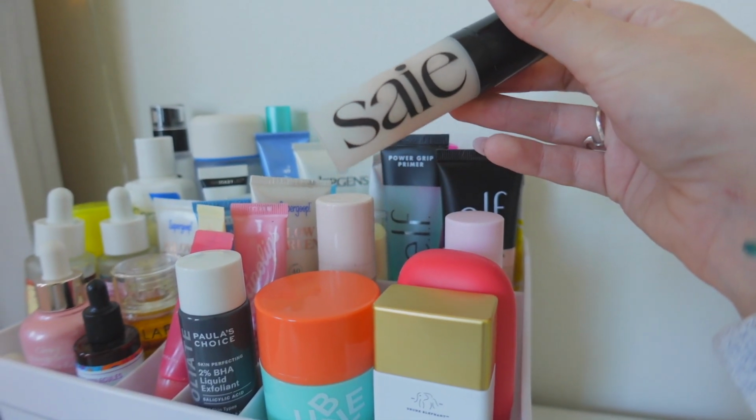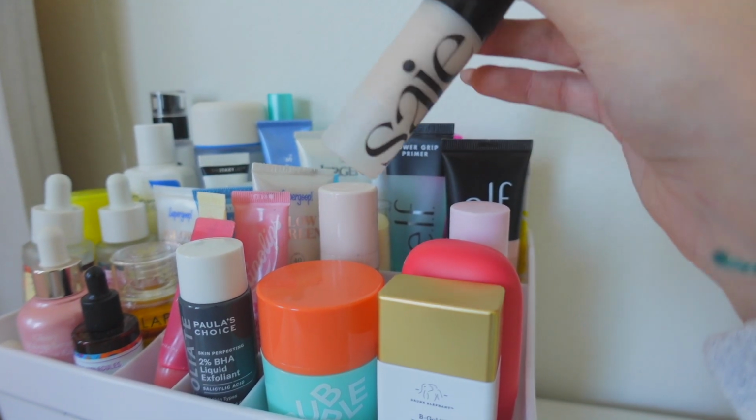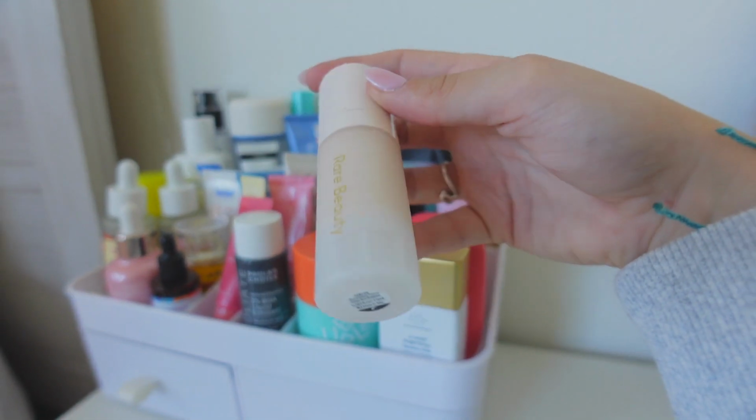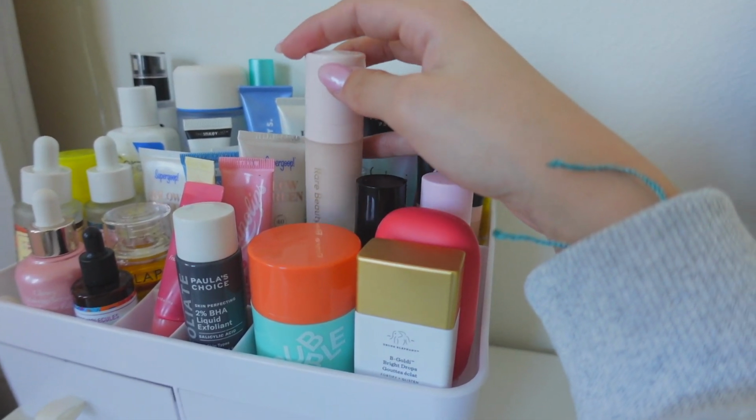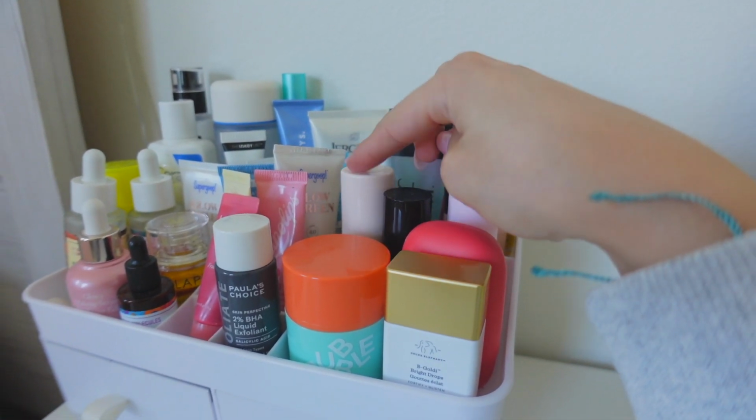And then my Say Glowy Gel. I always use this. This is really nice. And then my Rare Beauty Illuminate Primer. I think this is what this is. I don't always reach for this either. I just feel like there are better primers out there.